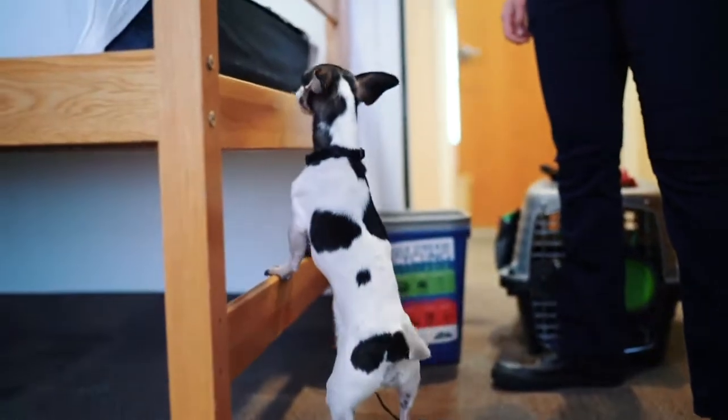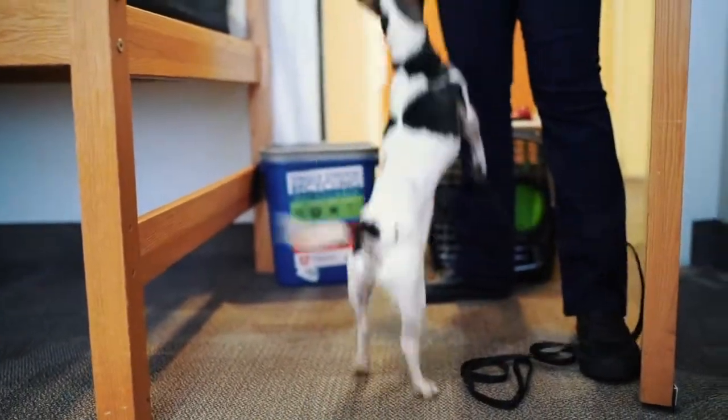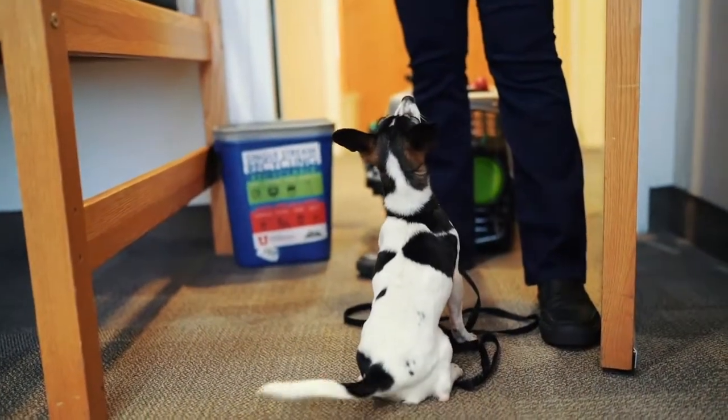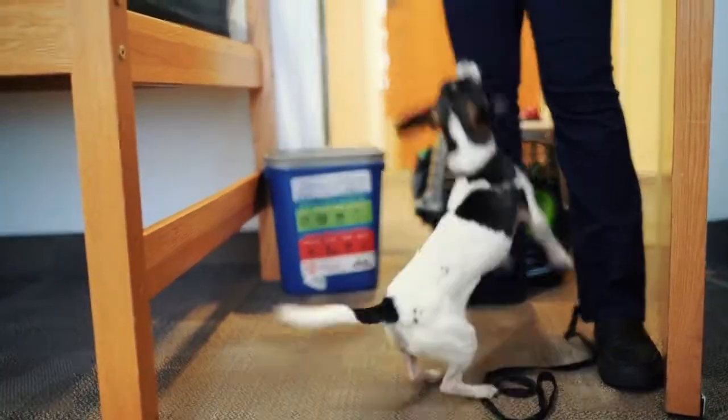So Missy is trained to sit down when she smells bed bug. So when she finds anything, she'll just sit down and stare at me because that's how she gets her reward. Where is it? Good job.